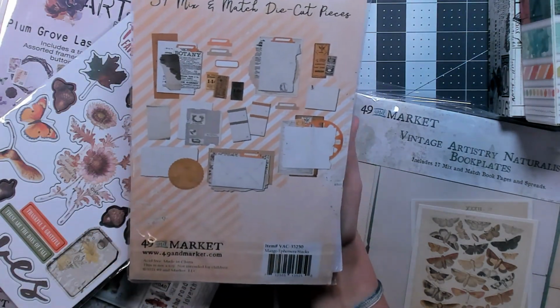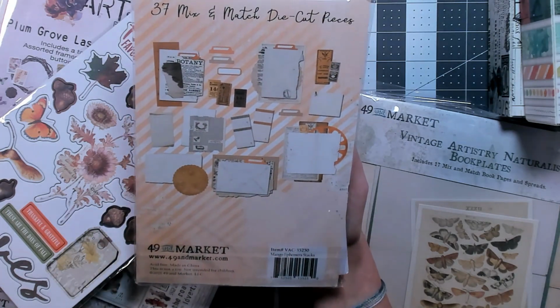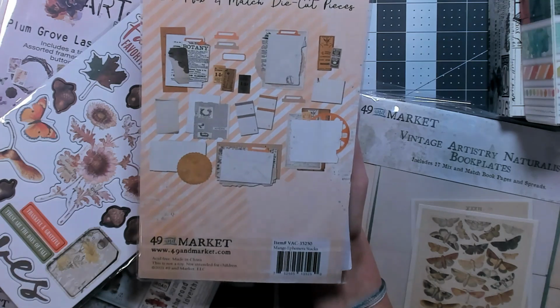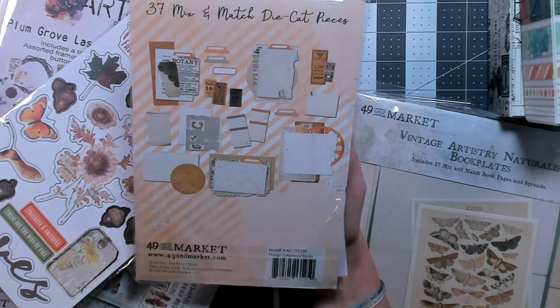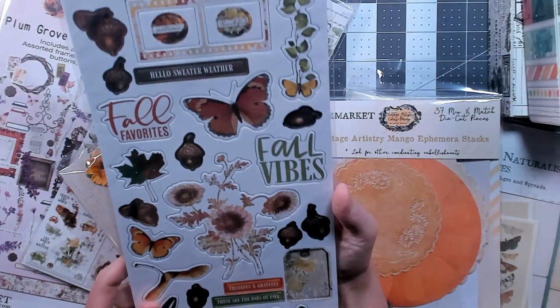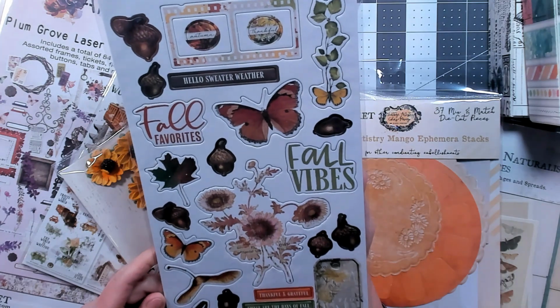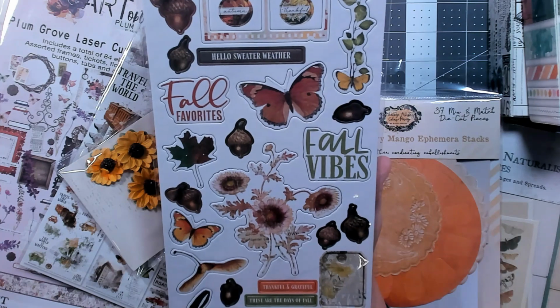Oh, lots of cool stuff. A lot of good little layering things on that. That's really cool. I like the envelopes. So there's that. And then we have the Vintage Artistry In the Leaves chipboard stickers.